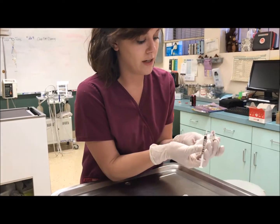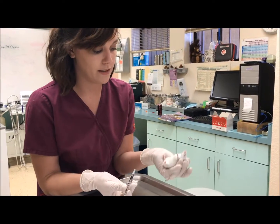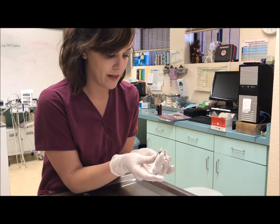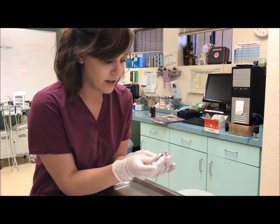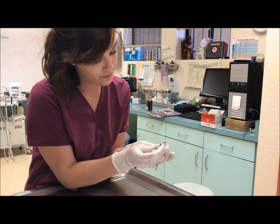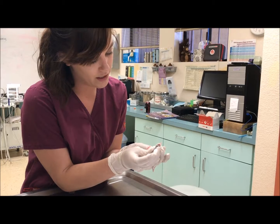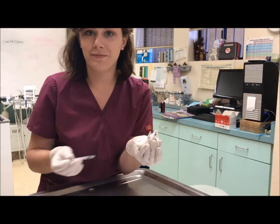And for the oral dosing, same thing, dorsal recumbency, scruffed by the neck, tail between the legs. Make sure you have your medication ready to go. Get in his little mouth there and inject your medication. And that's it.